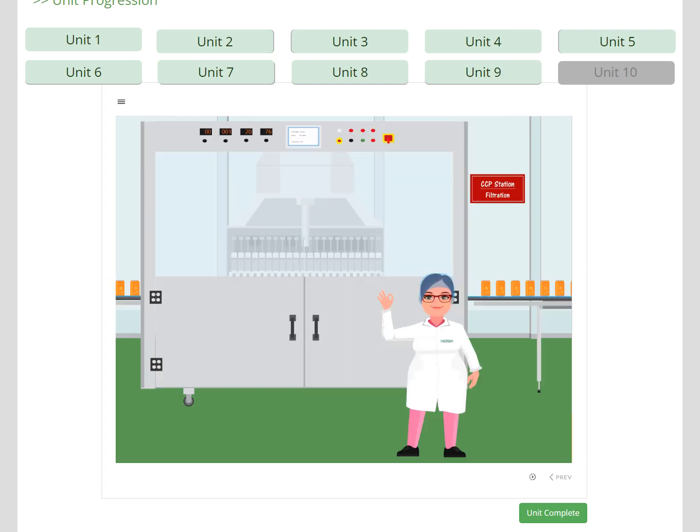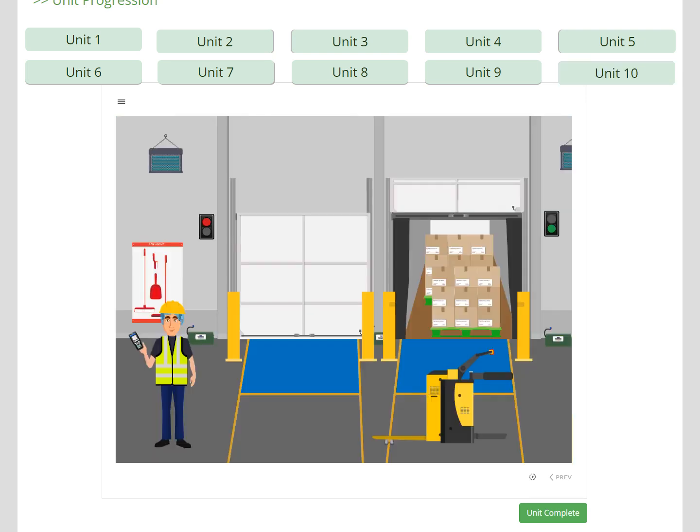In Unit 9, Mariam introduces the key elements of packing to ensure that we get the right product in the right pack and to ensure that the learner understands the importance of sealing and coding. Foreign body detection, in the form of filtration, is also included. Finally, the learner visits STI in dispatch to look at storage, temperature control, pest control, loading checks and dispatch paperwork before finally getting changed to leave site.